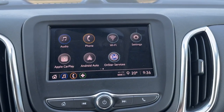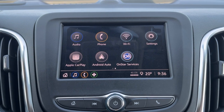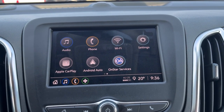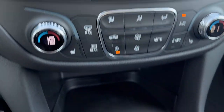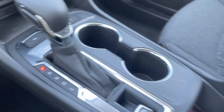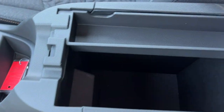And onto the infotainment screen, you got your Apple CarPlay, Android Auto, built-in Wi-Fi hotspot. Navigation is only accessed through OnStar services, so you'll have to speak with an OnStar advisor. Of course, you have the center console here with your cup holders, little key holder, your parking brake. You got a little extra storage there as well.